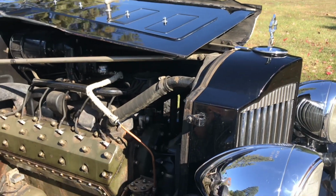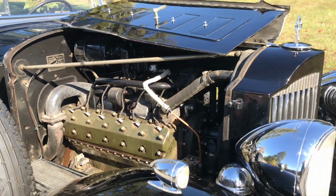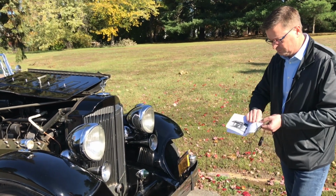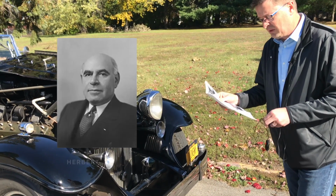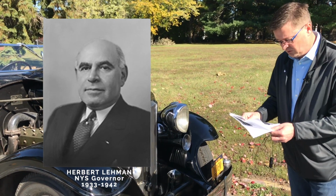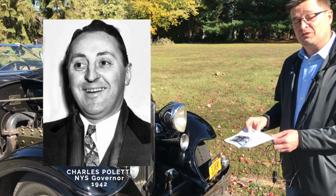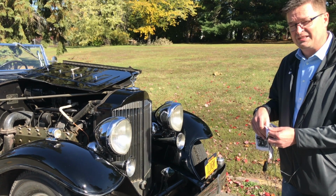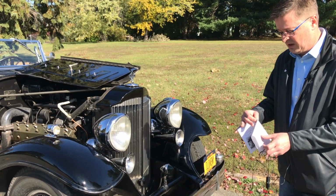When Roosevelt became president in 1933, he actually donated the car to the state of New York. And I've got my cheat sheet here, but other governors continued to use it. Governor Herbert Lehman used it. He was in office from 1933 to 1942. And Governor Charles Poletti used it, even though he was governor for just 29 days. Governor Thomas Dewey was next in line, and he actually chose not to use it. He purchased a Cadillac for his work.